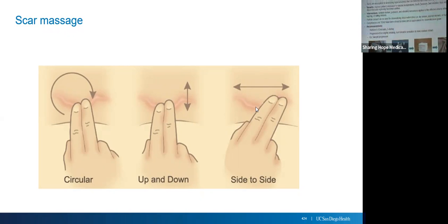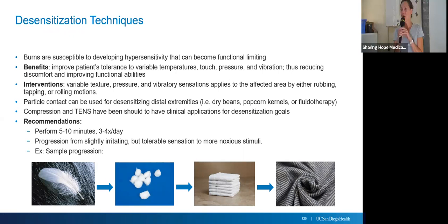The way that we treat this is by basically habituation. We have to progressively go from slightly irritating touches, which may be just that feather, to more irritating sensations. And they just have to basically start to be able to tolerate that. It's not a fun process, but it actually helps. If they can't tolerate any light touch, they're really limited. And by the time that they go through this, they might be able to actually tolerate clothing on that.